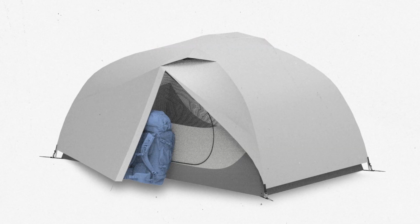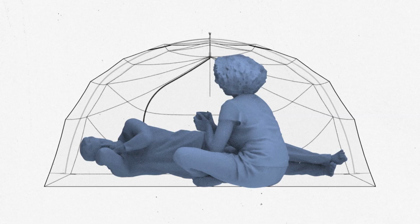And then in 2002, something clicks in your head. 2 doors, 2 vestibules, 2 vents, 2 people. You've been mulling over this or that or how to, and then suddenly it just gels.